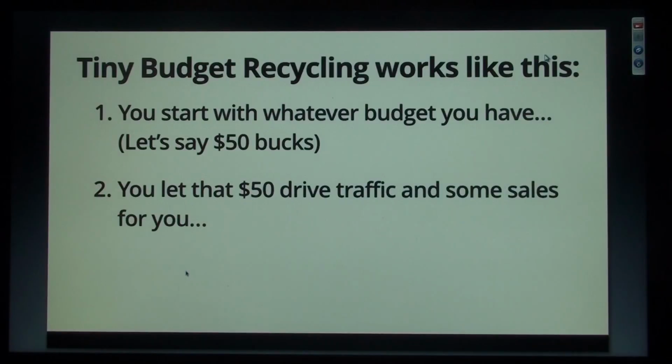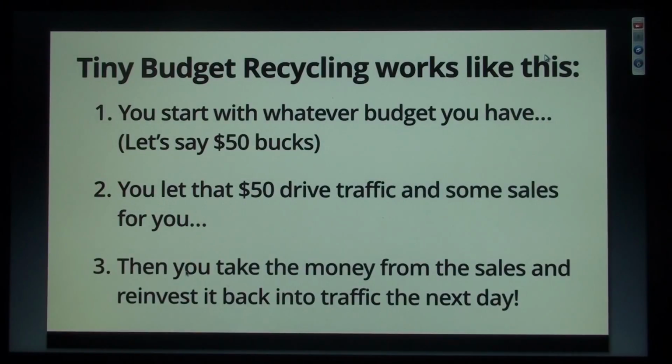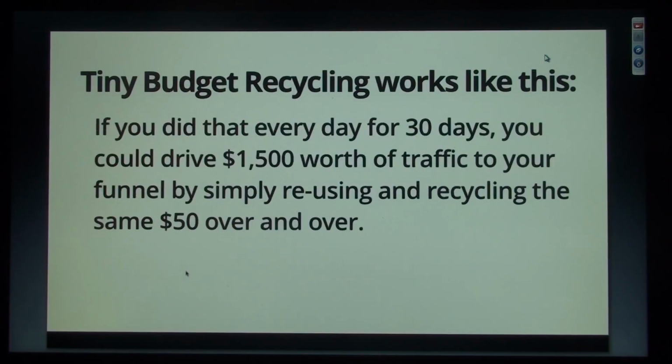You let that $50 drive traffic for you in sales, and then you take that money from those sales that you will recoup back within 48 hours, and you reinvest it back into traffic the next day. If you did that every day for 30 days, you could drive $1,500 worth of traffic into a funnel. The most we've ever spent in traffic in a single month was about $96,000, $97,000. I didn't start off with that $97,000 in a bank account sitting waiting for me to invest. We started off with a particular daily budget and just recycled it over and over and over.